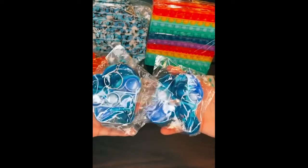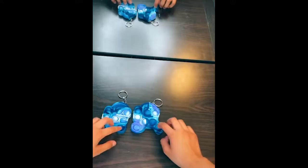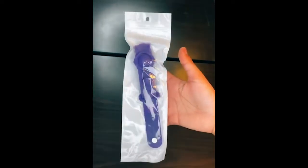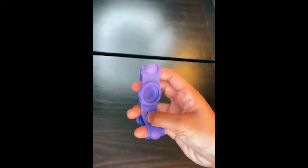Anyways, next up are these Among Us poppets. Oh my gosh, guys, look how small they are. This is so cool. Let's test the loud side. Oh my gosh, this is so smooth. Next up is this watch poppet. Let's unbox it. Oh my gosh, guys, this is my favorite. Oh my gosh, it even pops.